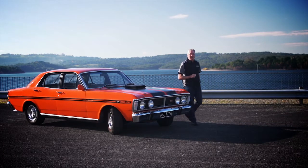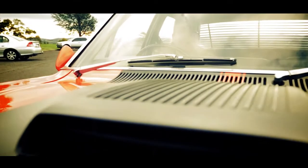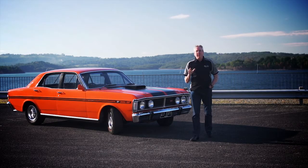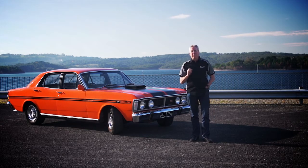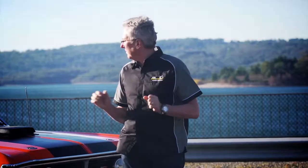351 cubic inches of raw Ford muscle. When it was first built, it was one of the fastest four-door sedans on the planet. It is, of course, the iconic, the beautiful Ford Falcon XY GT 351.